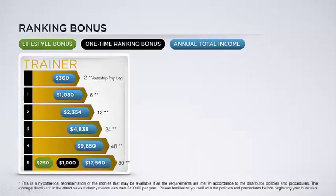Now you can extrapolate that down to every number I'm about to share with you, which is a trainer level 1 is going to make $1,000 a year with 6 people on their pay leg. Someone who's at pay level 2, of course, that'll require 12 people. Someone at pay level 3 will be 24 people, 48, and 80. The average person has 80 people in their pay leg at the end of 12 months. Combined bonuses of what they call their lifestyle bonus, the one-time ranking bonus, and the binary bonus is actually around $17,600.